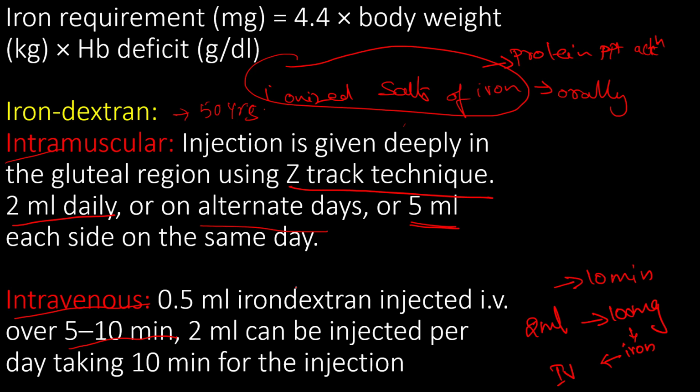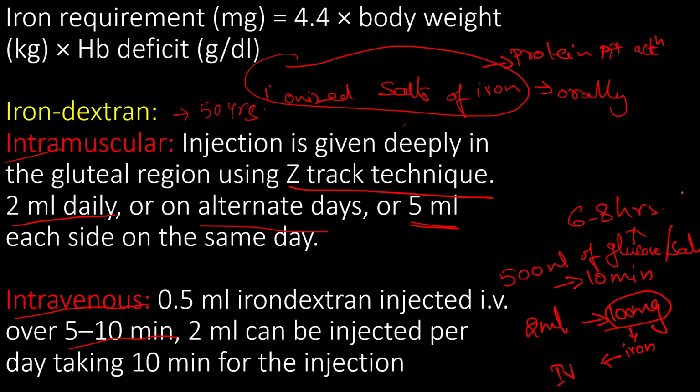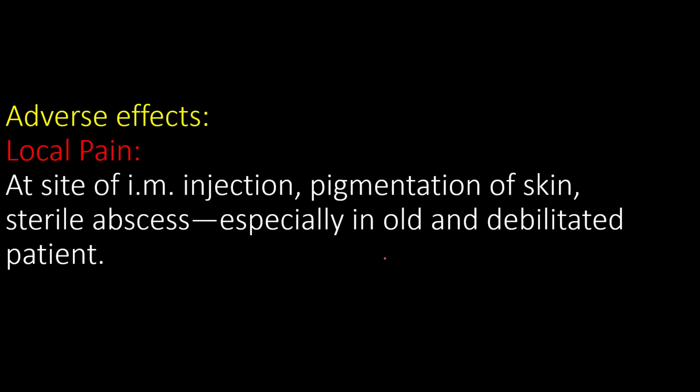Otherwise, we have to dissolve this 100 mg of drug into 500 ml of glucose or saline solution, and we have to give this for 6 to 8 hours. But when we are giving this, we have to keep the patient under observation, because the patient may experience some complications like giddiness and tightness in the chest. So let's see the adverse effects of these parenteral drugs.